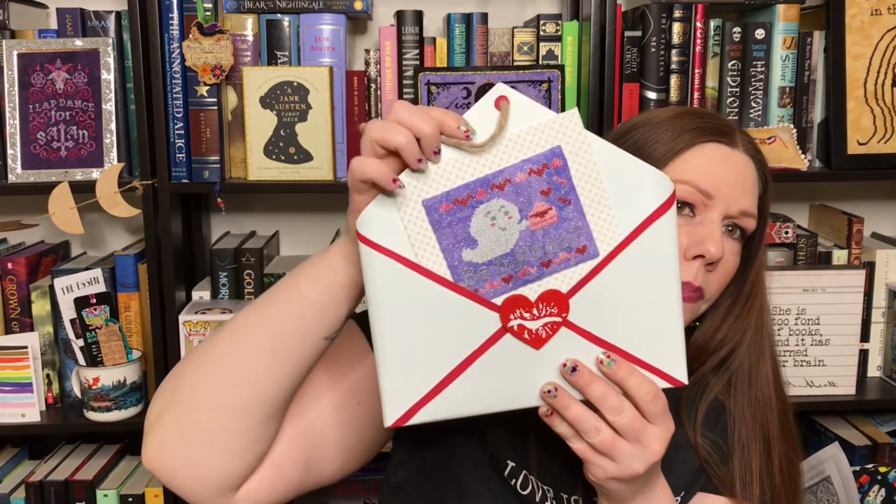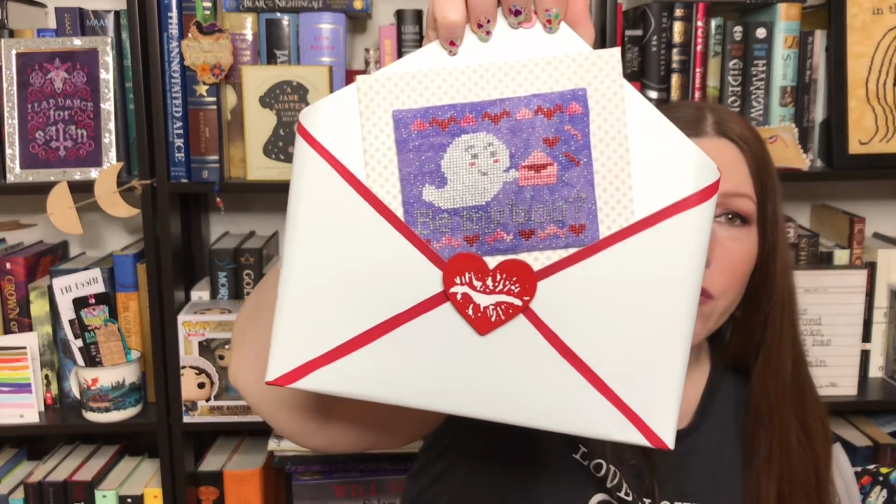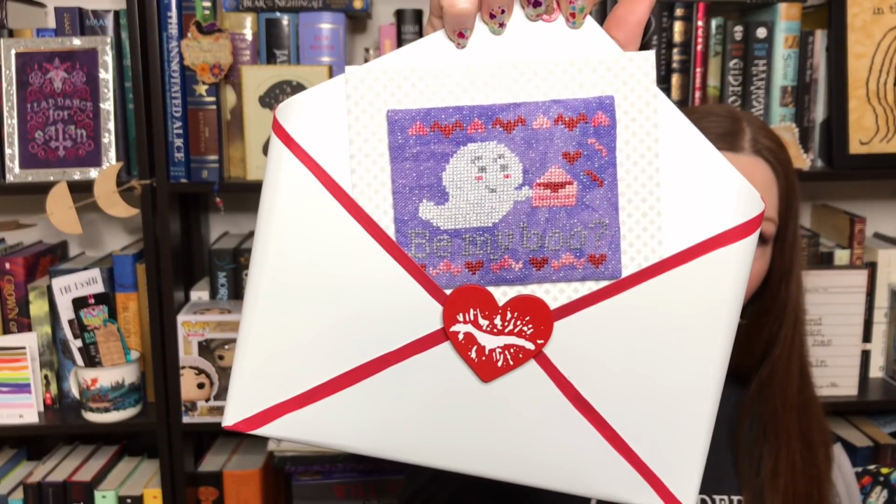And then I got this at Michael's, in February, around Valentine's Day. And I thought it would be cute. I had seen someone else do a finish like this. I think it was Alicia, Little Redhead Stitches. I could be totally wrong, but I'm pretty sure she finished a different pattern like this. And I was like, that is the cutest thing I've ever seen. And I ran to Michael's and found this and knew that this pattern was perfect for it. It's a little Valentine in a little envelope and it says Be My Boo?